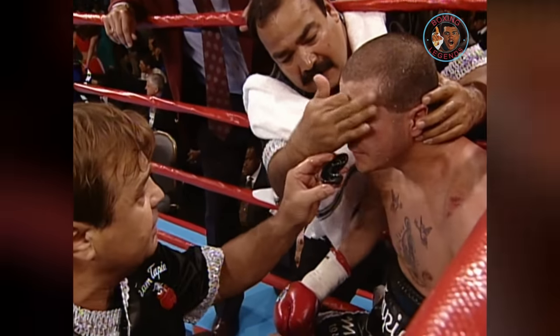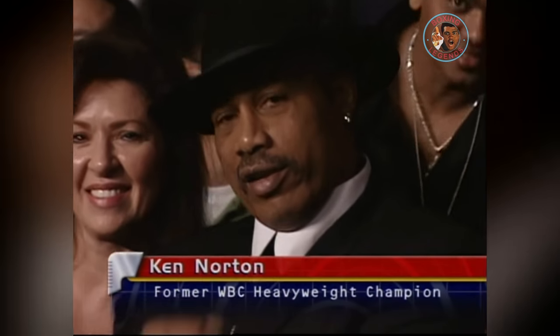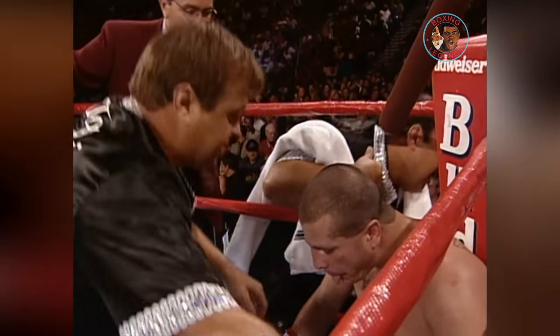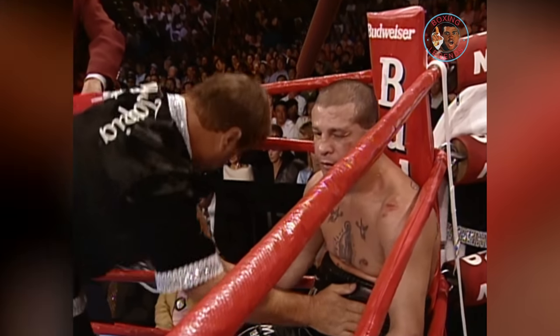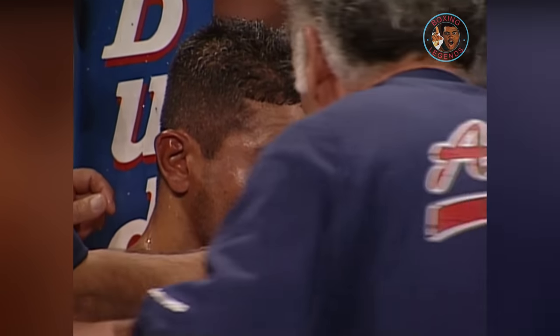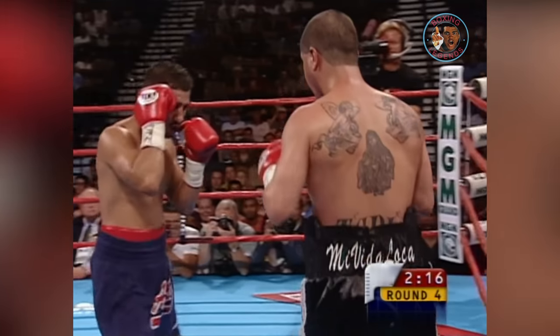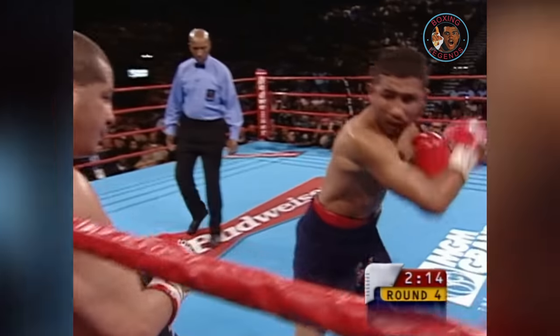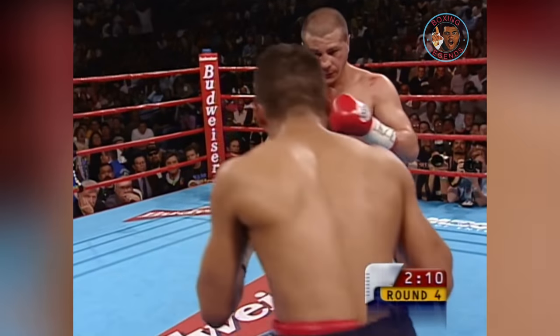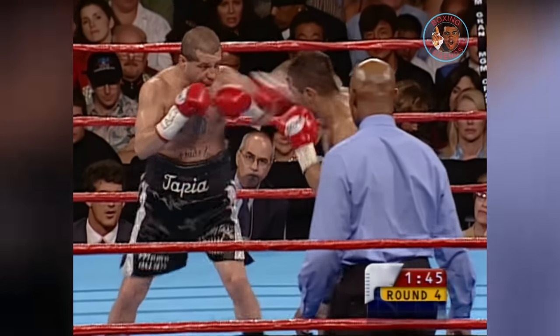Boxing, son. Boxing. David Tua, who of course fights Lennox Lewis, Ken Norton, Sugar Ray Leonard, and Tommy Hearns, a couple of legends from the world of boxing. Johnny Tapia having some fun. Johnny Tapia was managed by his wife as Paulie Ayala opens up. Back comes Tapia. But there are points.